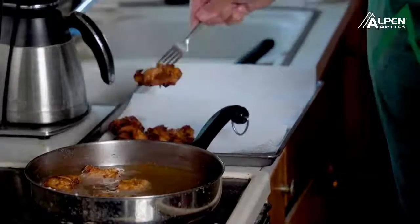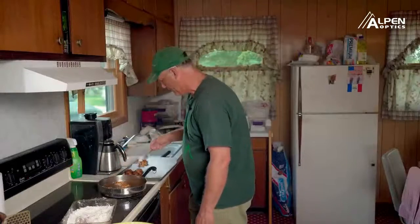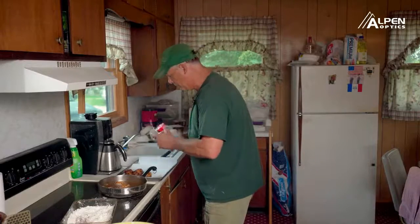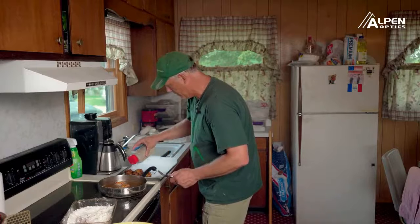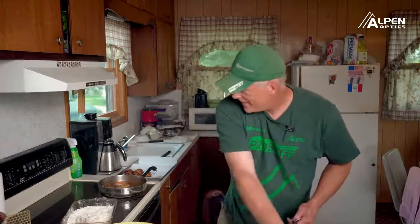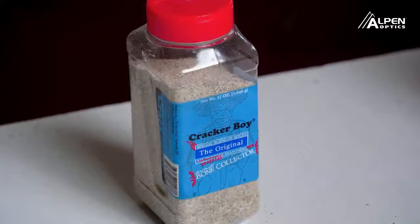The grease is just a little bit hot on these first ones here, but it'll come out fine. And then, like I said, once you get them out, make sure you use whatever your favorite spices are, but if you're looking for something good, make sure you try out Cracker Boy. It's pretty good. All right, let's get some more in here.